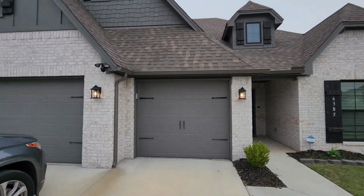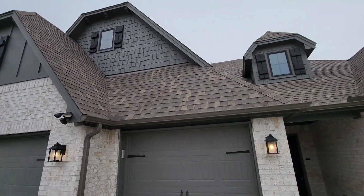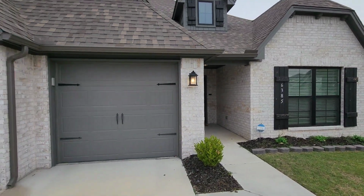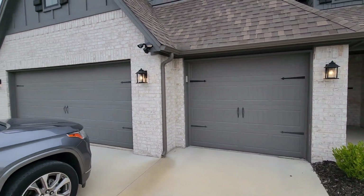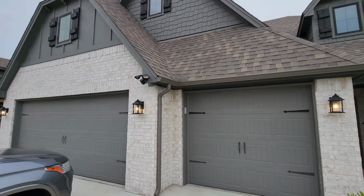Lots of really cool features. It is a 2-story, but the only thing upstairs is a game room, so that's actually a very desirable plan right now. A lot of people want that as a use of a flex space, but they don't necessarily want to have a whole lot of house upstairs because they spend most of their time downstairs.